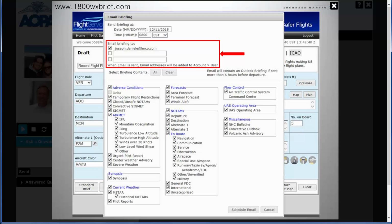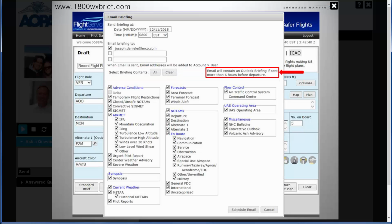And then you can select if you want all the content or if you want to just select individual items. And then I wanted to point out that if you request the scheduled email briefing to be sent more than 6 hours prior to your departure, it turns it into an Outlook briefing. There's certain data that's just not relevant that far in the future, so you'll just get Outlook-based information. Which, of course, isn't a limitation of the email briefing feature. It's simply a function of the way briefings work in general.